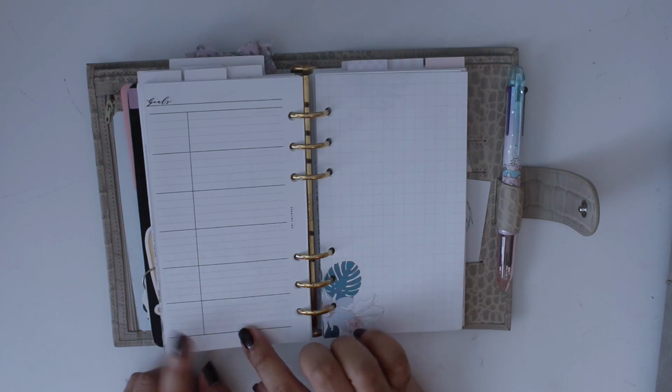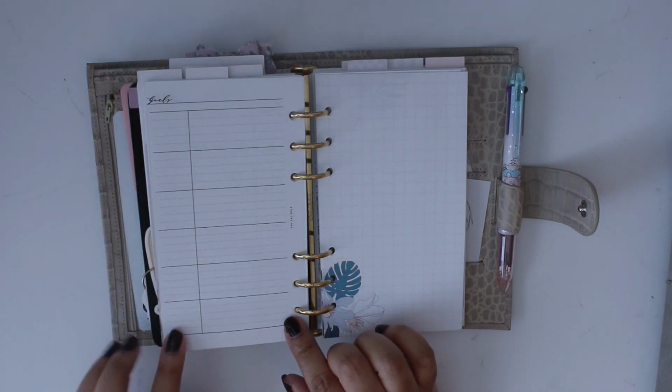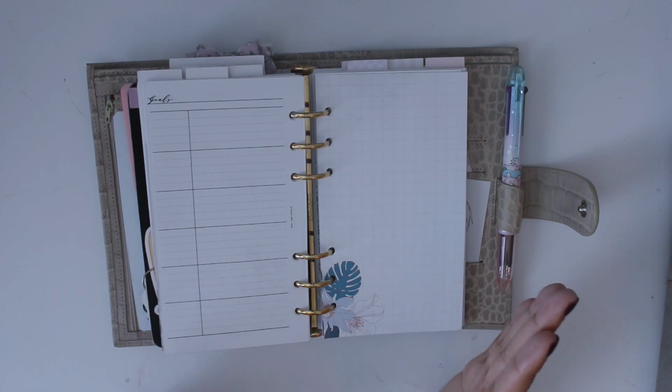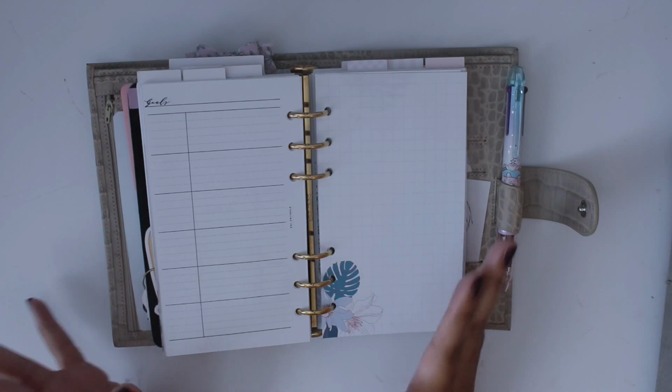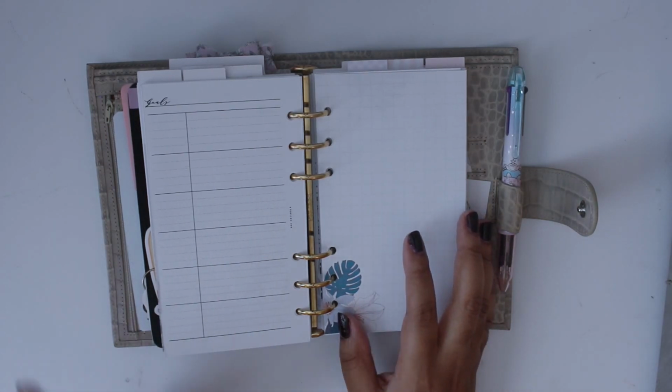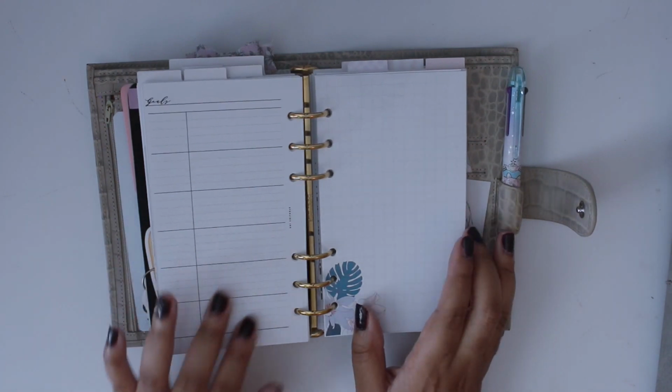I'm going to be using this for short-term goals, but I'm going to review what I want to put and what I want to accomplish. I don't want to write things just to write them. I just want stuff that I can actually accomplish for the year, or 2020, or whatever.